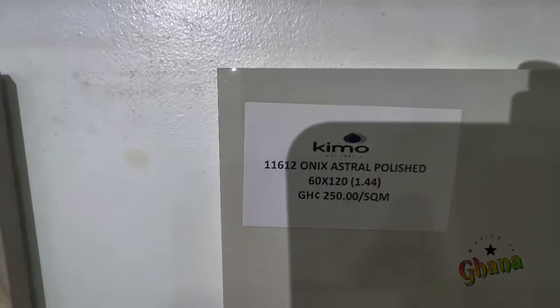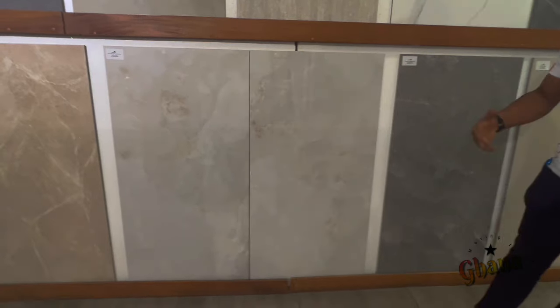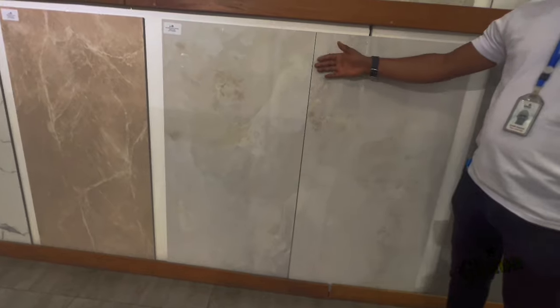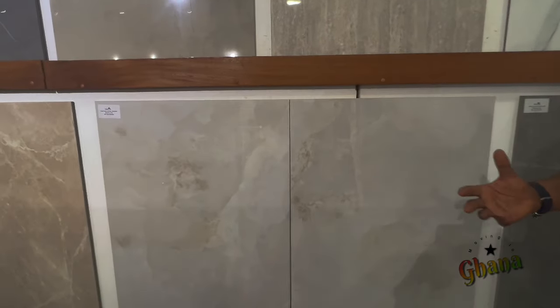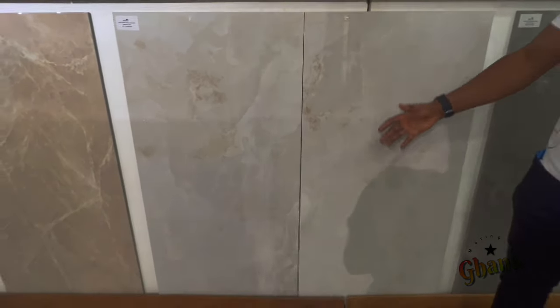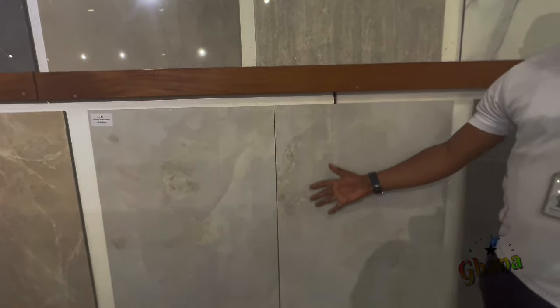Let me zoom in with the price. This is beautiful. It makes your room look more cozy and will bring more life into the room. When you are talking about your house finishing, it goes with any color you want. Maybe if you have this one in the bedroom and you have a balcony, you can find something that will match with the balcony. It goes with a lot of things, like furniture or curtains. It's more of a neutral tile.